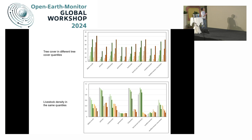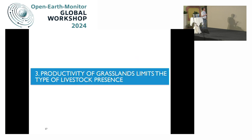The orange ones are zero grazing systems and the green ones are grazing systems. So you can see that we have generally higher densities in grazing systems than zero grazing, but that in some zones there's virtually no difference in cattle density even if we have more landscape elements, which is good news, right?